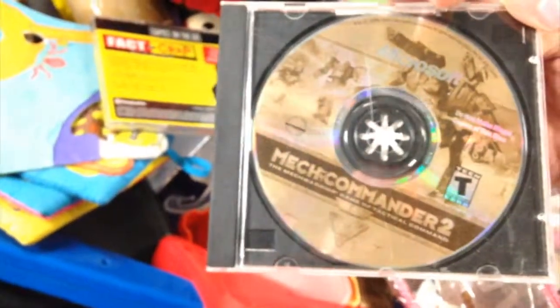Mech Commander. I was pretty happy about this, and it looked like it had the CD key and everything like that. But I don't know, man. I'm getting kind of used to having complete games for my systems. So now, even though it would be almost next to nothing to pick that up, I'd rather have the whole case, or the box, the instructions, or even just the regular stuff in the jewel case. That would be fine. But just a blank CD, I don't really need it so much.